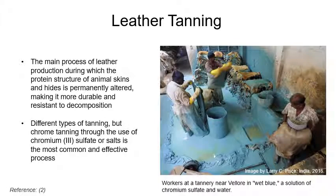Tanning is a process involved in the production of leather. It is the main operation during which the protein structure of animal skins and hides is permanently altered, making it more durable and resistant to decomposition. There are different types of tanning, but chrome tanning is the most commonly used process. It uses trivalent chromium sulfate or salts, which is considered to be the most effective and efficient tanning agent.